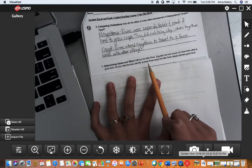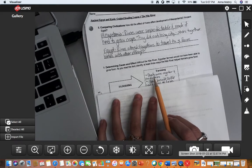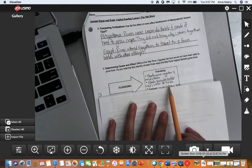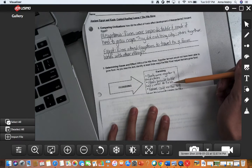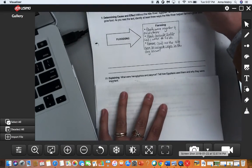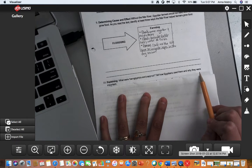All right, determining cause and effect. Without the Nile River, Egyptian farmers would not have been able to grow food. As you read the text, identify at least 3 ways the Nile River helped farmers grow food. Flooding. So floods helped farmers. Floods were regular and predictable. Okay, so farmers could predict when floods would happen. Floods brought fertile soil and water to their fields, so it brought in silt, good fertile soil, and gave their fields water. And farmers could use the Nile River to irrigate their crops in the dry season. Okay, and they knew when the floods would happen, unlike the Tigris and the Euphrates.